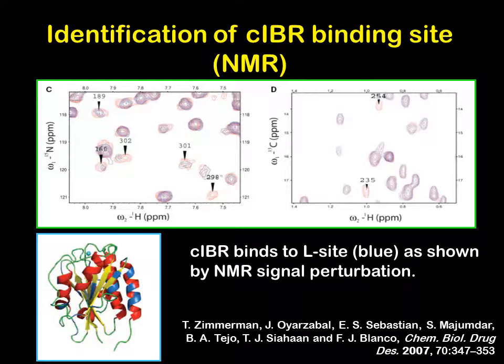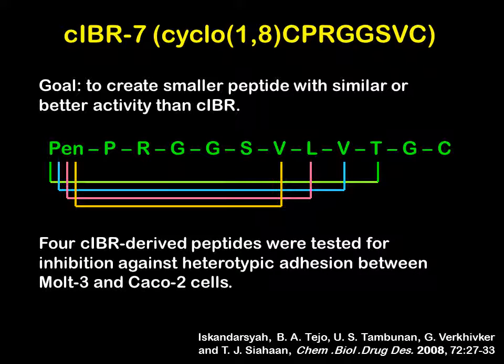We didn't see that. All right, then we thought of reducing the peptide into a smaller peptide, because from an industrial point of view, a shorter peptide with lower production costs but similar biological activity is preferable. So we synthesized 4 smaller peptides derived from the CIBR parent peptide, and we discovered that CIBR7 has similar activity to the CIBR parent peptide.